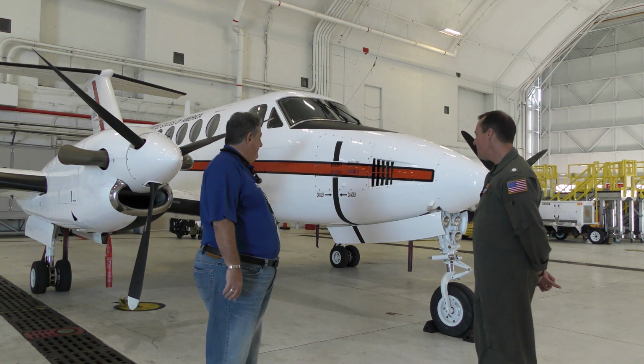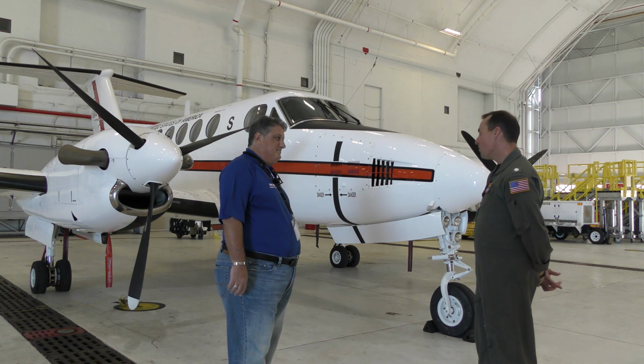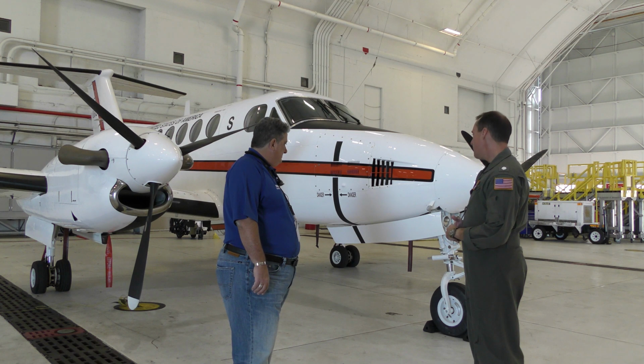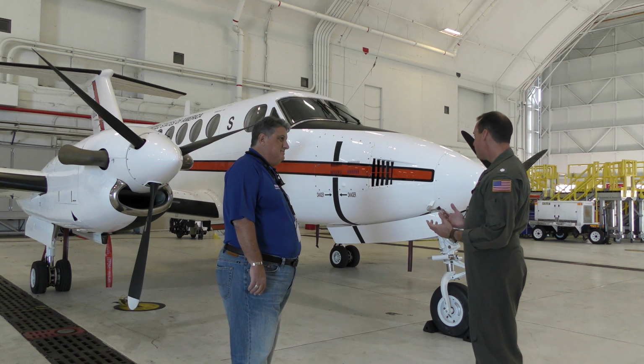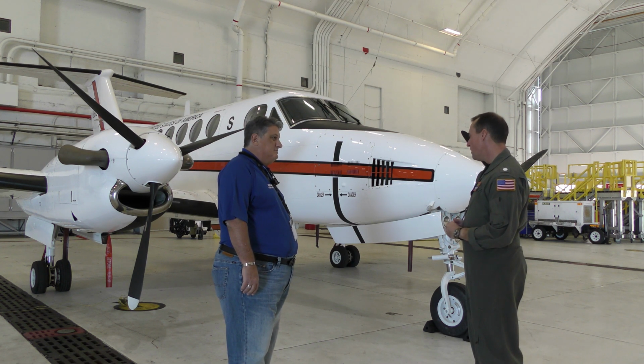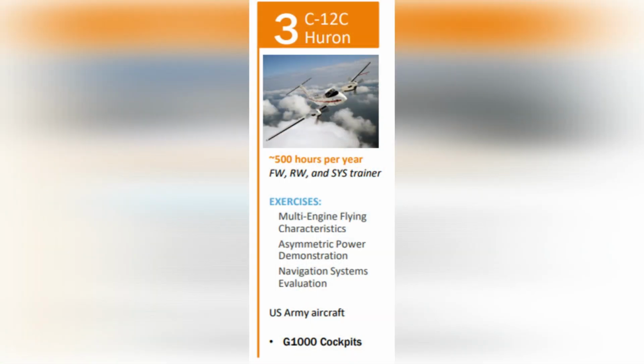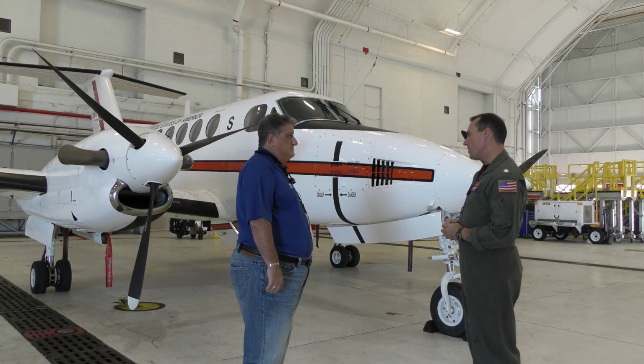Sure. This is a C-12C. Huron is the Army designation for it. But you're right, it's a King Air, and it's largely the same as a civilian King Air platform. This airplane is on loan to us from the Army. We have 3 total airframes. That's part of that Army partnership that we have. The airplanes recently came back from the paint shop with a Garmin 1000 cockpit upgrade.